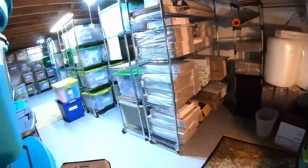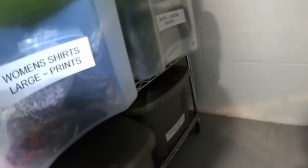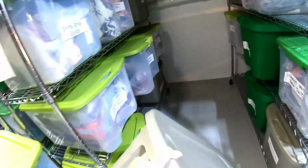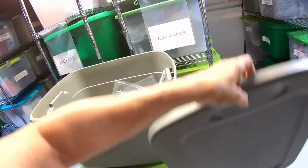It's a 1X Ralph Lauren stretch knit top, which is going to be here. So this is prints, blacks and darks, and solids. It's going to be in blacks and darks. Let's pull this guy down. It's so nice when the bin is light. Let's see if it's in here.